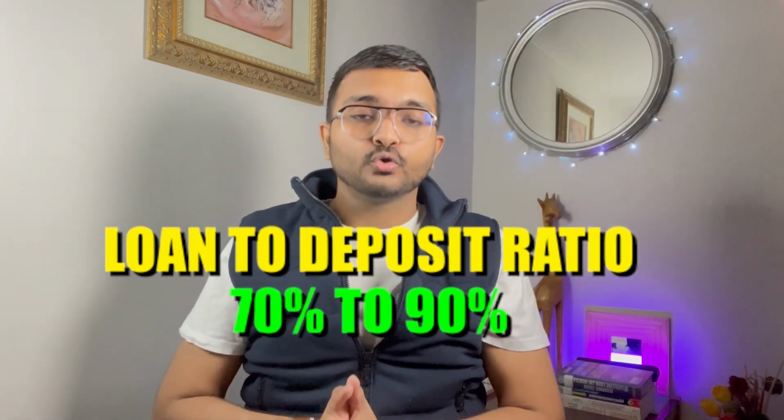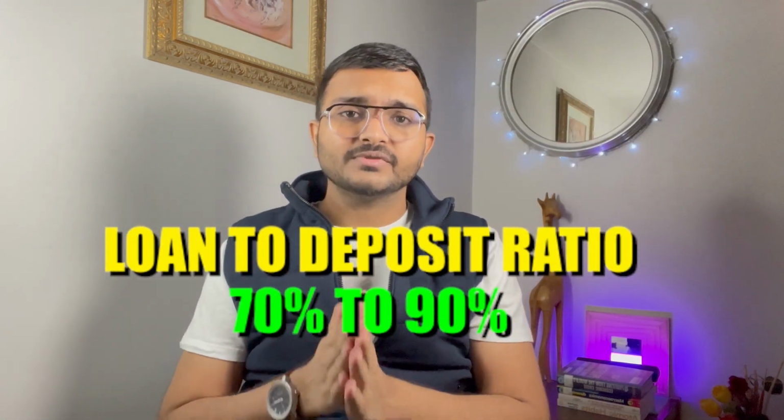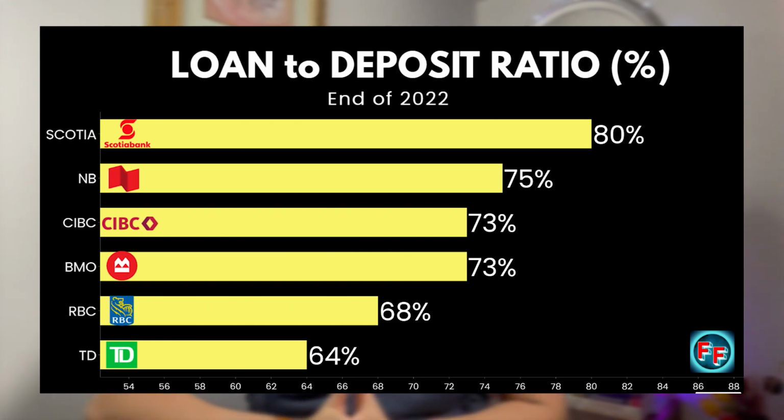And this ratio should not be too high either, as the bank will not have the funds for uncertain situations in the future, as they have given out all the deposits in terms of loans. So the ideal loan to deposit ratio is between 70 to 90%. Sometimes it could be higher as well. Here is the data for all the six Canadian banks at the end of 2022.